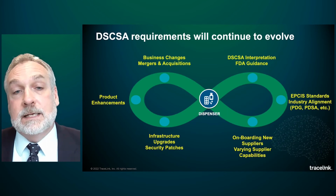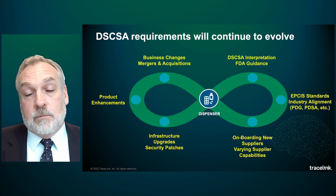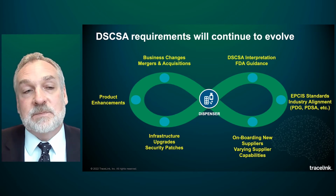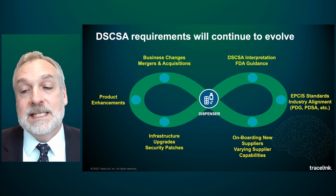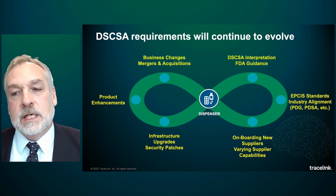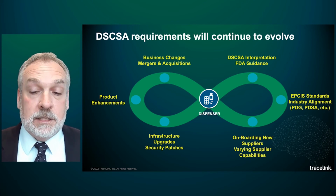And what we've learned is that any requirement in the Drug Supply Chain and Security Act is no different, will continue to evolve. Just recently, the FDA published one of its guidance documents related to verification. And there's additional guidance that we expect coming from the FDA as we work towards the 2023 deadline. We are working diligently in industry through standards organizations and industry groups such as PDG to define the requirements for the industry and get industry aligned, but that work is not complete and will continue.